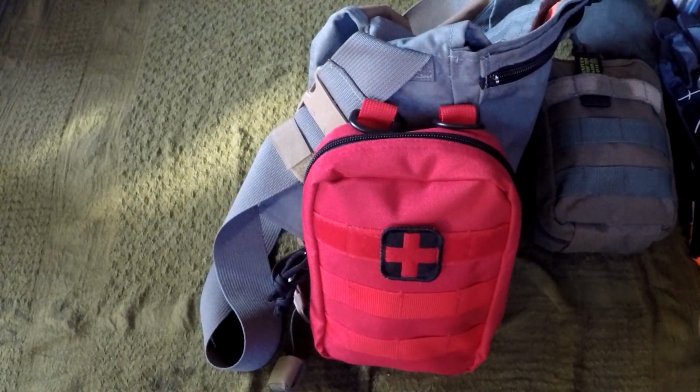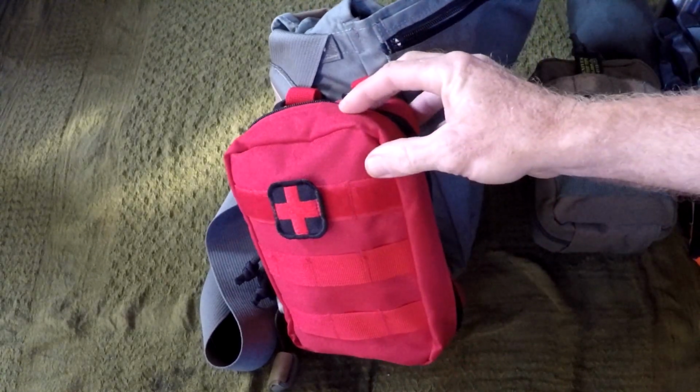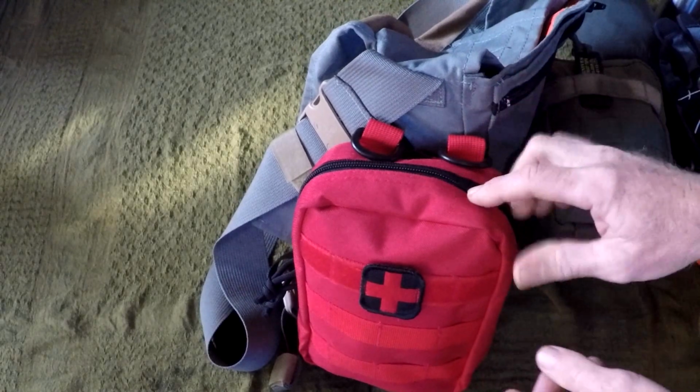I've got some wound seal. I've got some gauze. A pretty good med kit right here, stuffed. You know, I got as much as I can in there, pretty much. I got a scalpel in there. I got all sorts of good medical supplies.